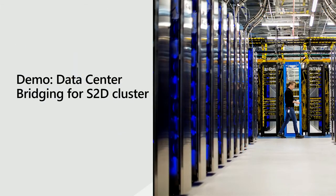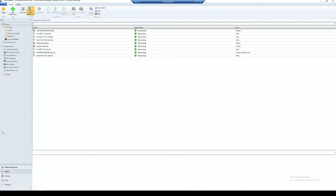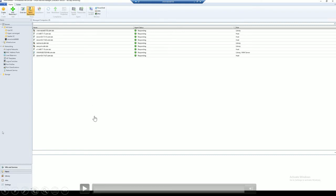Now with that, let me jump on to the first demo. You guys ready for this? And this is data center bridging for an S2D cluster. I love to do live demos, but there are 2 reasons why I'm doing recorded demos this time. One thing is from the perspective of visibility, it was very hard to see at the back last time we did this live, and also from just trying to be within time, as we have like 4 demos to go through. OK, so you have the VMM console here.